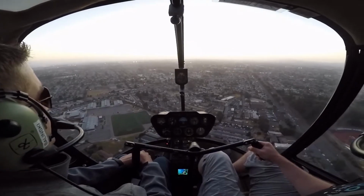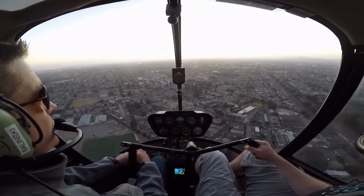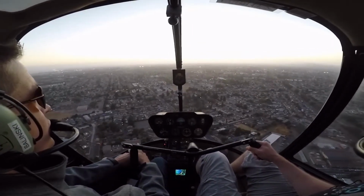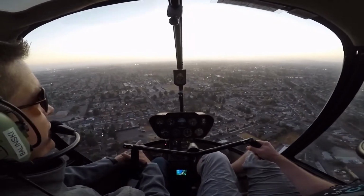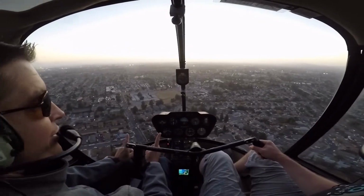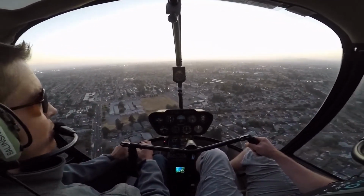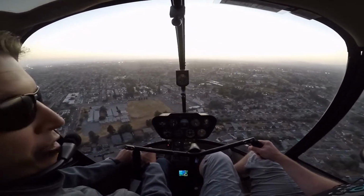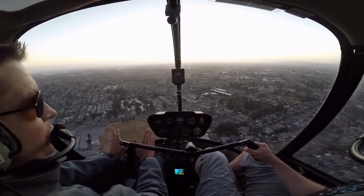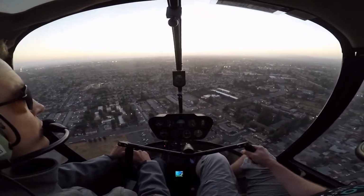But I do remember that the most sensitive thing other than the cyclic is the pedals. Pedals are awfully sensitive. Oh yeah, well the pedals are more sensitive when you're on the ground because you have to actually maintain it. But it's more about trying to find a sweet spot than trying to just put in inputs. Have you ever flown a drone?